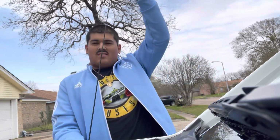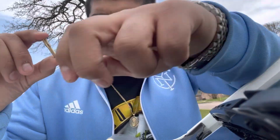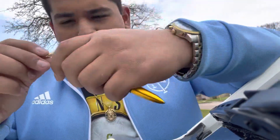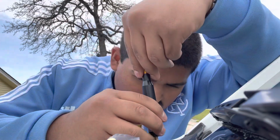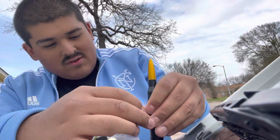This is the old one. We got super long, you know? So let's switch the other one. Now I have to find out which one of these fits, so let me find it. I'm pretty sure it's this one, but let me just try it out. Hopefully it is. Let's see. Yes, it's this one. Let's go, first try.